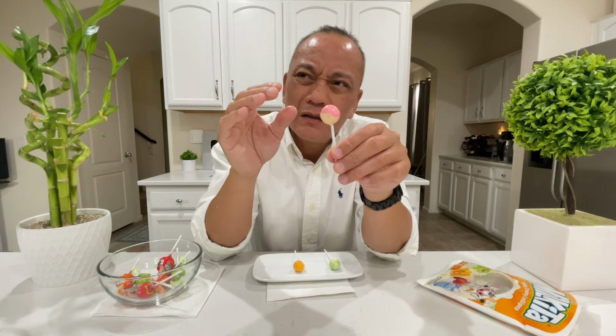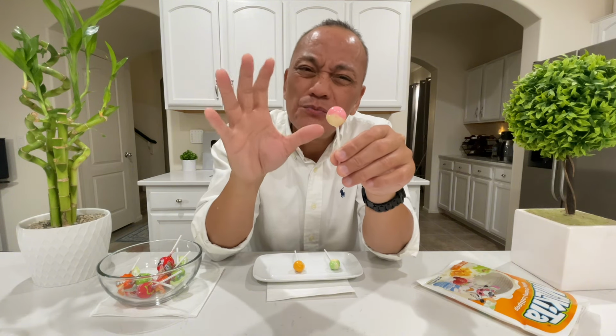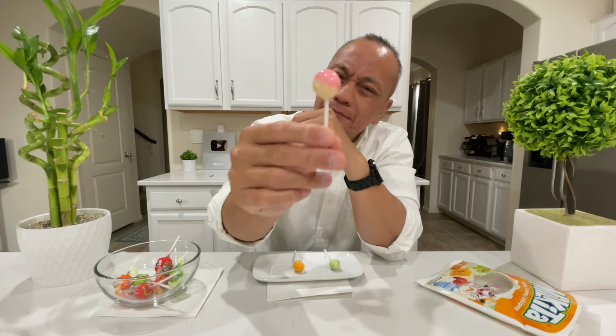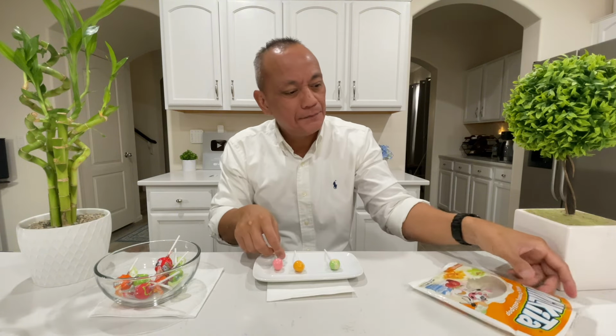One thing as I'm eating this lollipop and all of these, it kind of reminds me of drinking some sort of milkshake or a smoothie. It tastes really, really delicious. Again, if you like anything that's creamy, whether you're eating a cheesecake or drinking milk, you like milkshakes, or there's boba, a lot of boba drinks that are really creamy. If you like that kind of stuff, you gotta try it. You gotta try this candy brand.